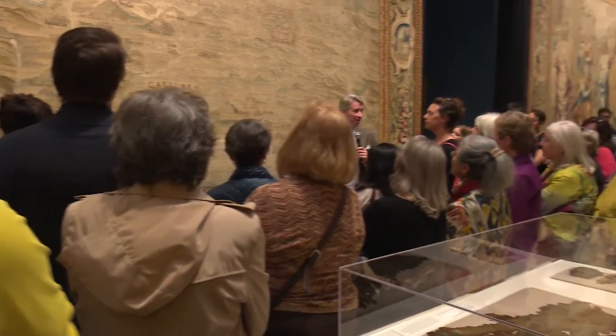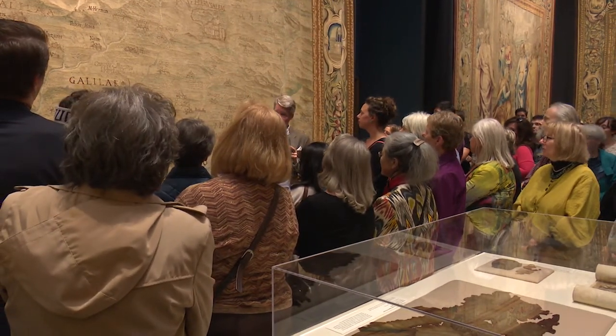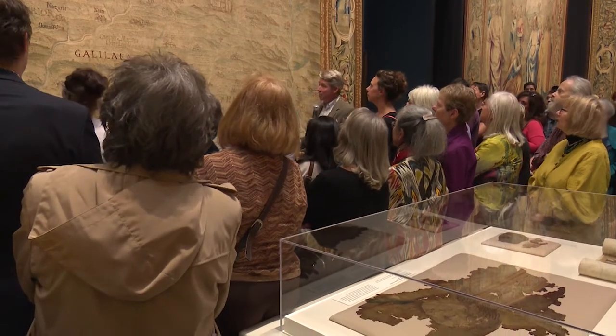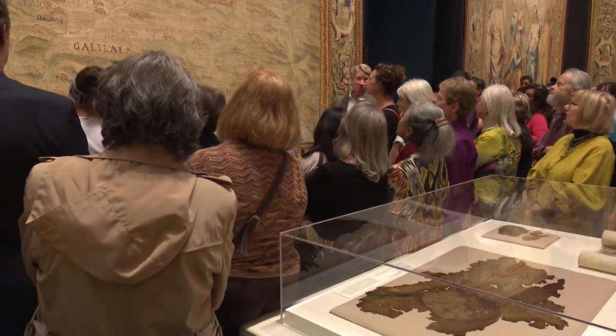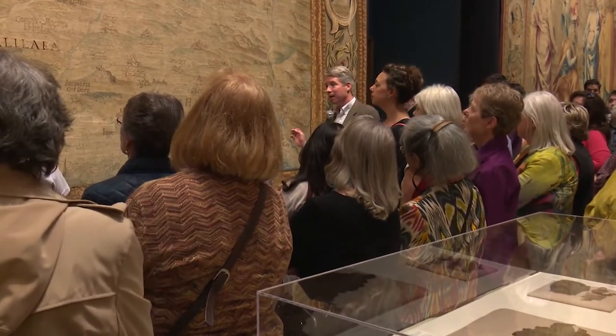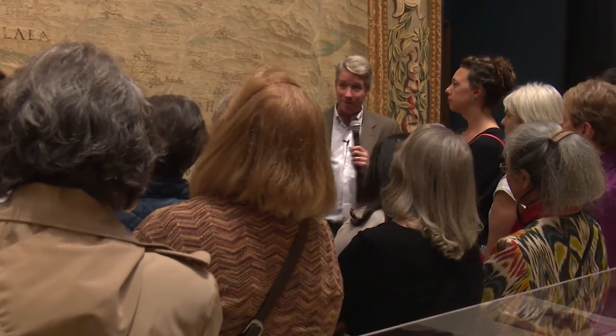A tapestry map, however, is very, very rare. Usually these things are on small scale, on paper. Sometimes you get them frescoed on walls, but I know of no other tapestry map of the Holy Land. I know a few other tapestry maps. Charles V's campaign against Tunis was woven as a tapestry, and a couple others. They're all mentioned in the book. But this is extraordinary, very, very unusual.